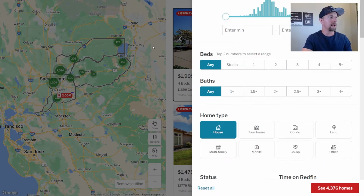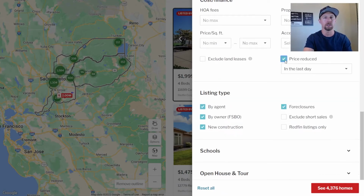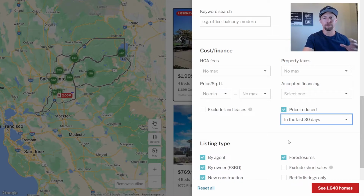So if you look at the screen, there is a total of 4,376 homes that are listed for sale. And I want to give you an idea on the number of price reductions that we have seen just over the last 30 days. So if you click on the price reduced tab here, and we select in the last 30 days, 1,640 of those single family listings here in the area have seen price reductions in the last 30 days. That makes up about 38% of overall listing activity.